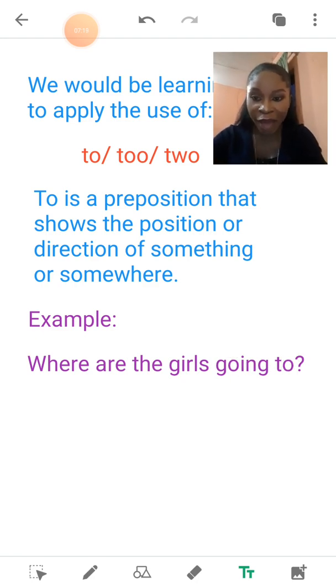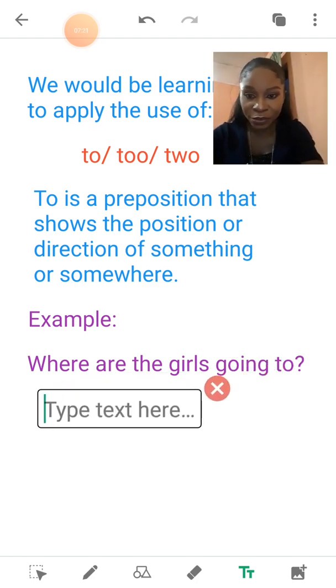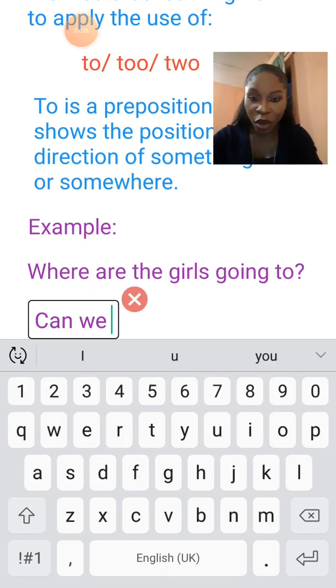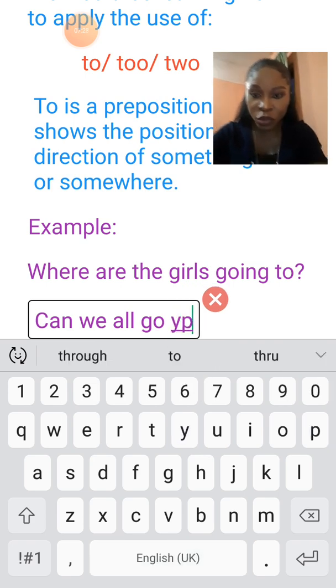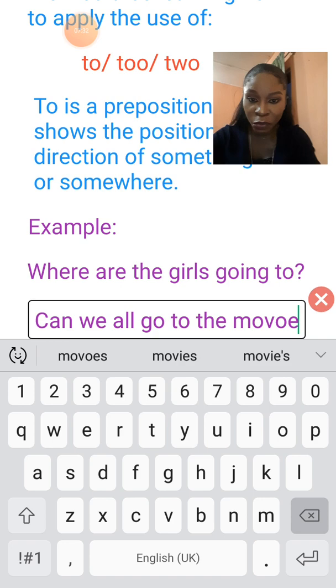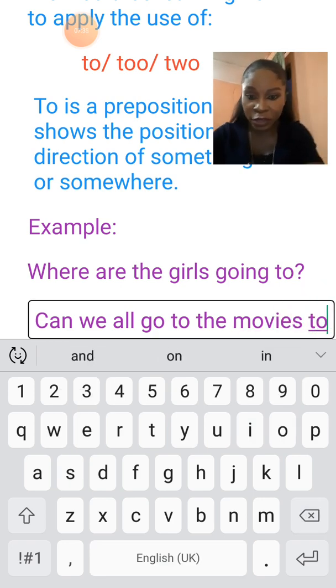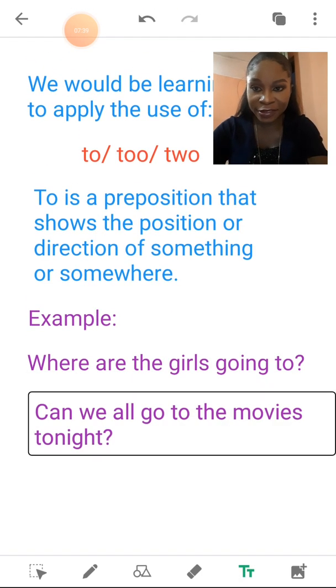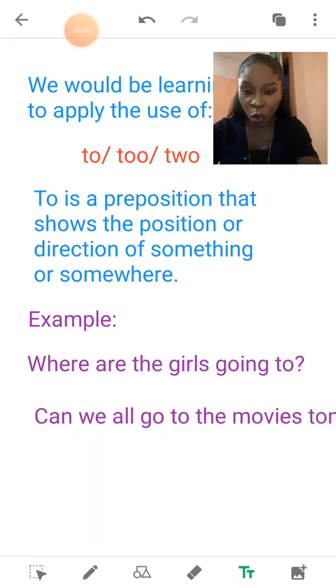Another one we could have, can we all go to the movies tonight? Tonight. That's another question. That's asking if we can go somewhere. So "to" shows the direction, tells us the direction of something or somewhere.